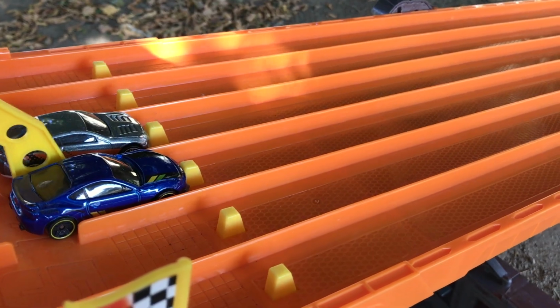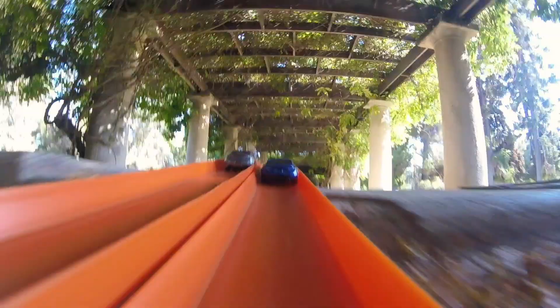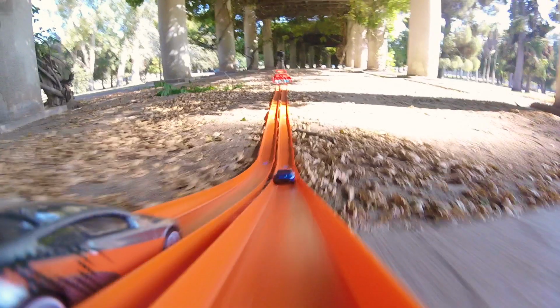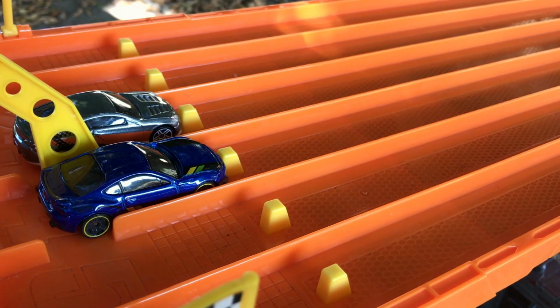On to race 2 of the first heat. Okay, now that was ridiculous. The GoPro obviously pushed the blue Zion in front of the gray Hyundai and spoiled this race. We're going to have to race this one back. Again, the GoPro messes up this race and hits the car. We're going to have to race it back.